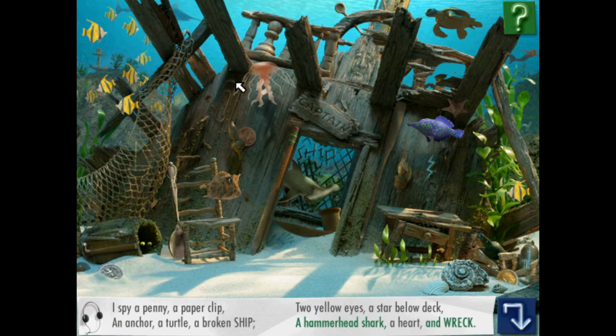Wreck. Paperclip. A paperclip. I think I also like the... A turtle. The mermaid one in fantasy because I really liked animals. I had a big animal thing as a kid. Zoo Tycoon. That was another great game I played as a kid.